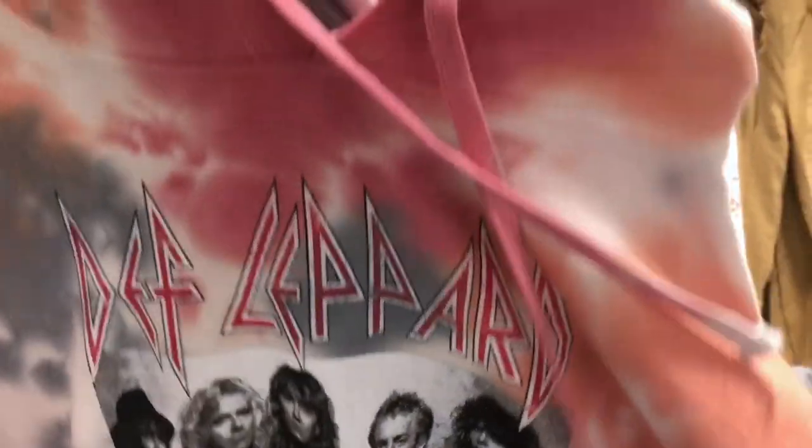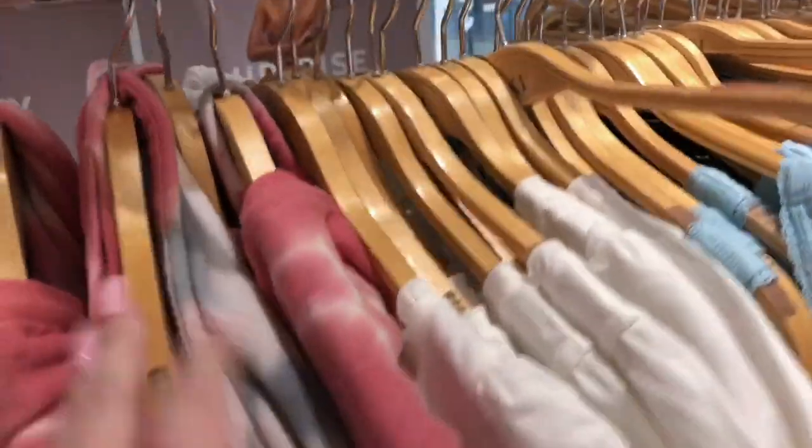AC/DC. Looks like one, too. Scorpions? Never heard of them. Def Leppard. This is a hoodie. This is cute. I don't really see too many band hoodies or sweatshirts. I usually just see the tees.